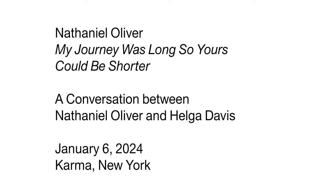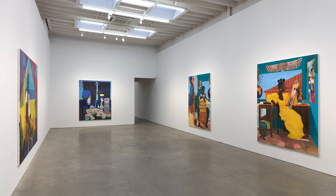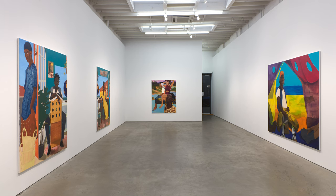The first thing I was thinking about when I was walking around yesterday is your relationship to color and layer. I had the very big privilege of being a visiting curator for the performing arts at the Isabella Stewart Gardner Museum in Boston. And while I was there, they were restoring a Titian.